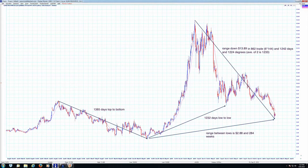We had 862 trading days, which is basically 6 times 144, bar 1 or 2 trading days. And it's also in 1242 days or 1224 degrees. The average of those is 1233. Quite often I'll do the average, just like I do the average in double tops and double bottoms. It works well. And this low from here to this major low in here was 1232. So we're getting a bit of equality here and a bit of equality there.